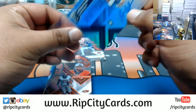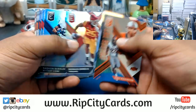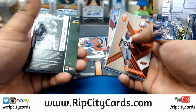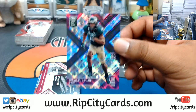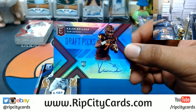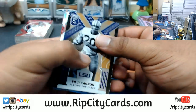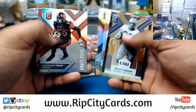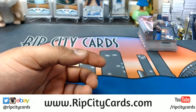Jordan Whitehead, the autograph. What else? We got Michael Gallup to 99. We have Kalen Ballage, the autograph. We got three boxes left.